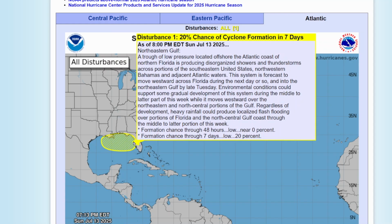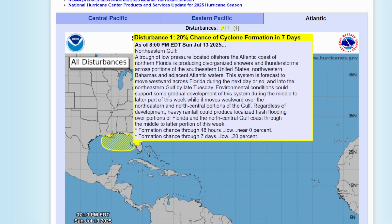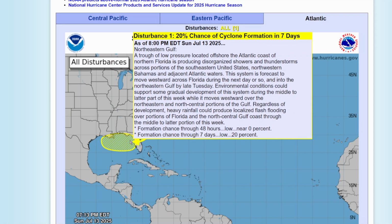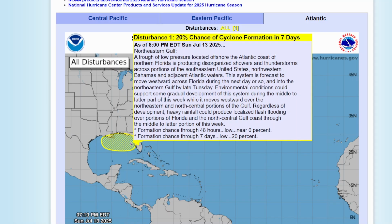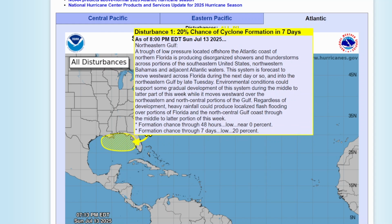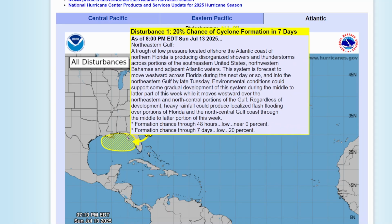And they're saying a trough of low pressure is located off the Atlantic coast of Florida, and it's forecast to move westward across Florida during the next day or two, and then by late Tuesday, it should enter the northeastern Gulf. As it moves westward, it could potentially try to gradually turn into a tropical cyclone during the middle to the later part of this week. And whether or not it develops, it's expected to produce heavy rainfall and potential flooding across the Gulf Coast. So that's definitely an important storm system to watch.